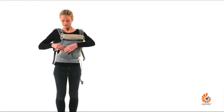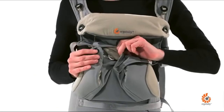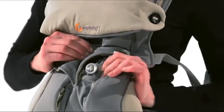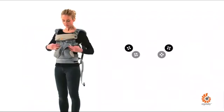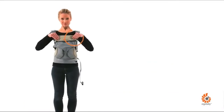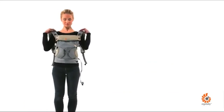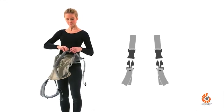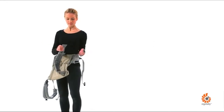The bucket seat keeps the baby ergonomically seated. Use the black outer buttons for this position to widen the seat. It makes the baby even more comfortable. The back panel needs to be buttoned down. Open both shoulder straps and push the carrier to your hip.